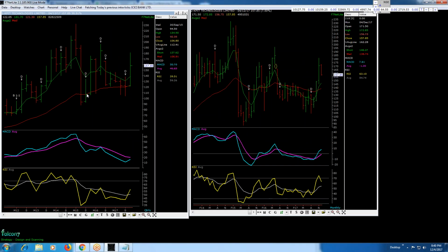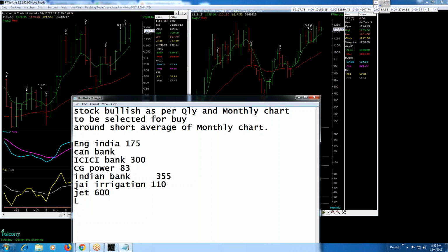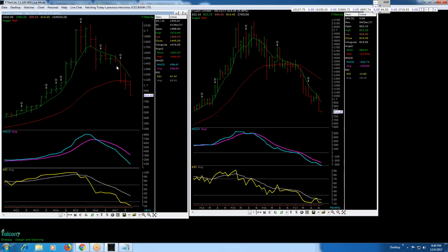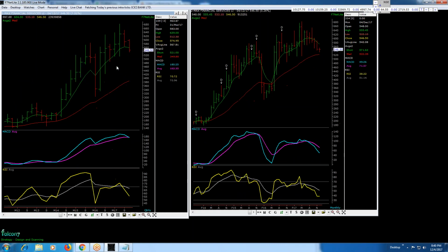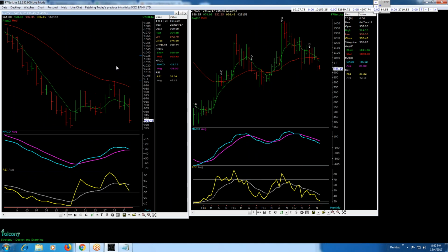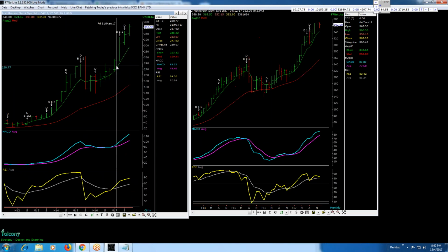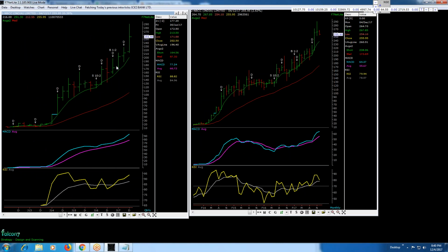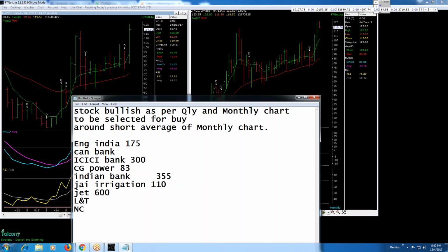Always check that the stock should be quarterly and monthly bull, both sides. This is LT. See, quarterly is bullish, monthly is bullish. Mindtree is going to make a good move further. Let's follow this Mindtree. NCC, 110.